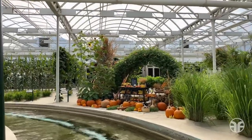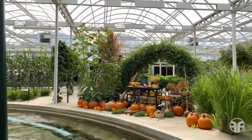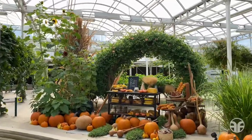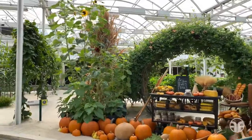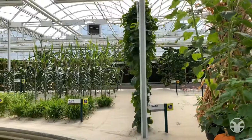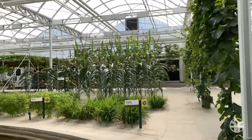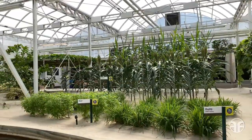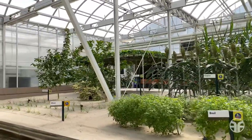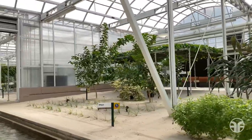There are more than 50,000 edible plant species in the world. Most of us are only familiar with the handful that make up our everyday diet. The common grains growing here, wheat, maize, sorghum, and millet, plus rice, account for nearly two-thirds of our global food consumption. Learning how to increase yields of these staples is an important goal of research around the world.